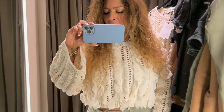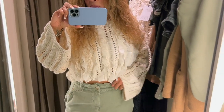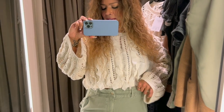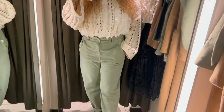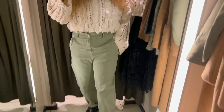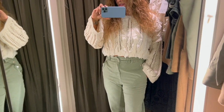And then I'm wearing at the bottom, these are called the baggy jeans. They're actually carrot leg with a paper bag waist. And what I love about the waist is it's elasticated. And then you've got the tapered leg. I would wear it with sneakers and with flat shoes, not with these Chelsea boots. But what do you think?